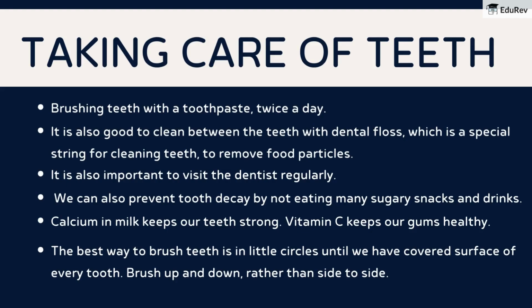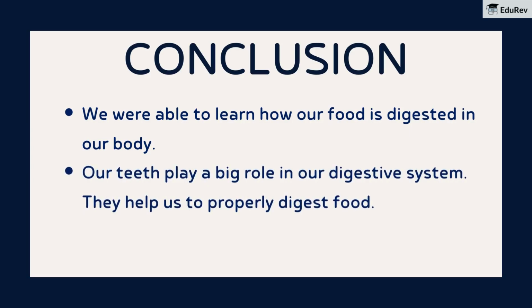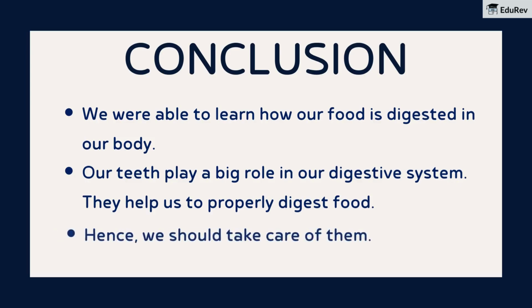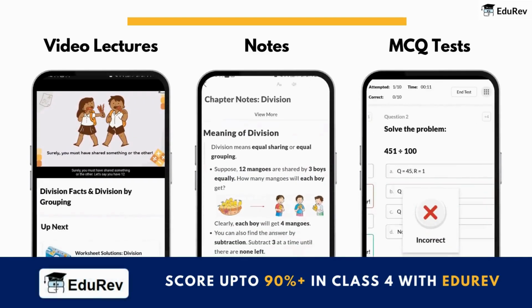And that's it, folks. Conclusion. We were able to learn how our food is digested in our body. Our teeth play a big role in our digestive system. They help us to properly digest food. Hence, we should take care of them. We hope that you have understood the topic.